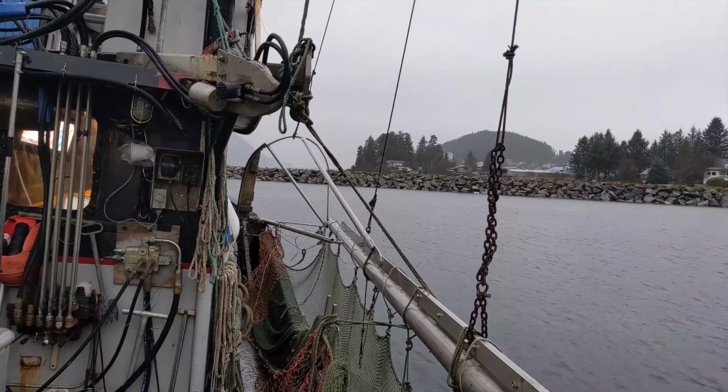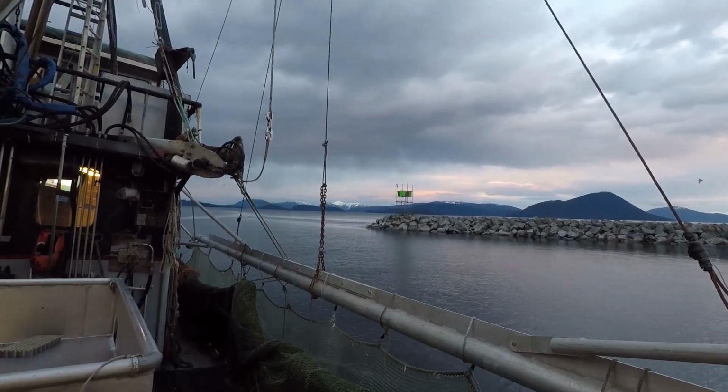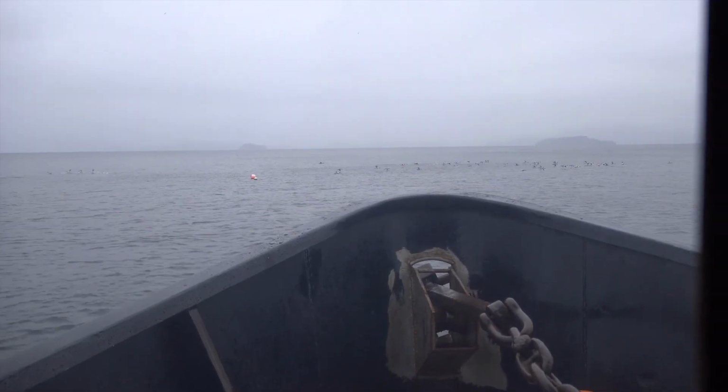So if you want to go do trawl shrimping, you've got to find someone with a trawl shrimp permit that's willing to sell it, and then it's just open market prices. And once you own the permit, you own it, period. Right. And it gives you a certain amount of catch limit per year, which is adjusted every year by the Alaskan Department of Fish and Game.